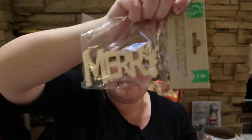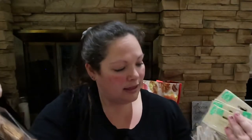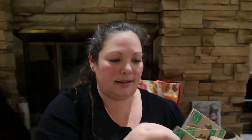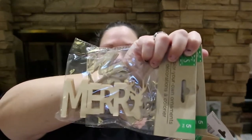I have the Mary, and I think, let's see here, I have 2 packs of that. So that's a little better, right? But also just really cute. I like the little deer on it. I think that might be it for the duplicates though.